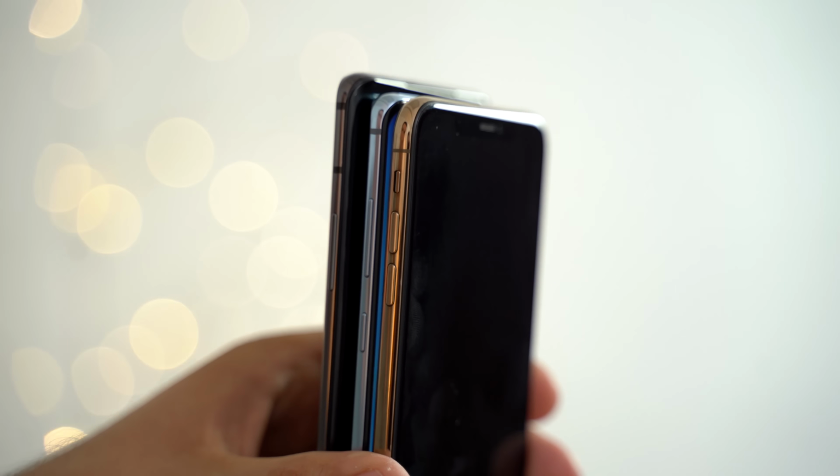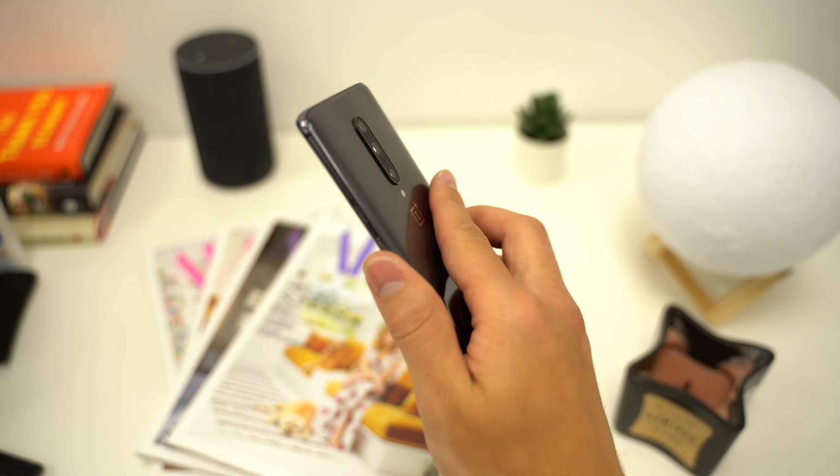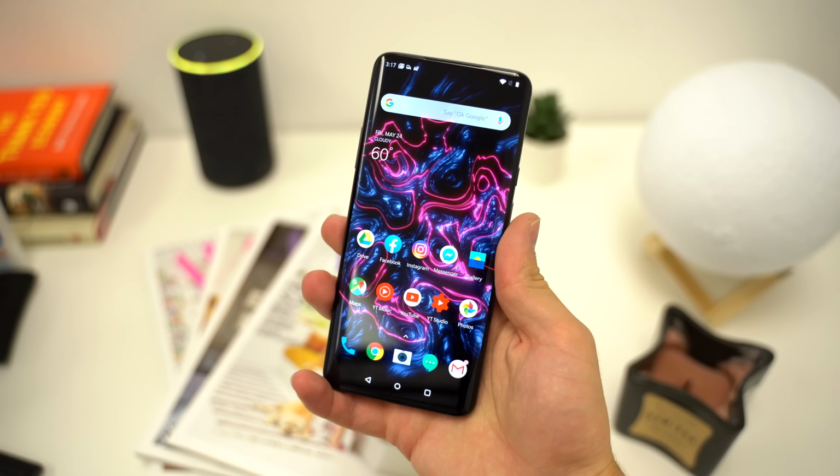You do get 128GB of slower but still fast storage as the base, but the SD card slot will accept up to another 512GB, and for those that use wired headphones, we still have a headphone jack. And I'm leaving my biggest complaint for last, and that's the size and the weight. I never thought I'd say it, but this smartphone screen is just too big.